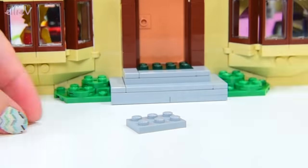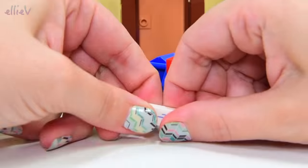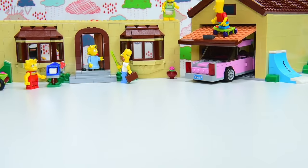And we're putting the rooftop on the top of that first level. And we need out the front a mailbox. And one little piece of mail. That's such a cute little mailbox. All right, time for bag number 4.